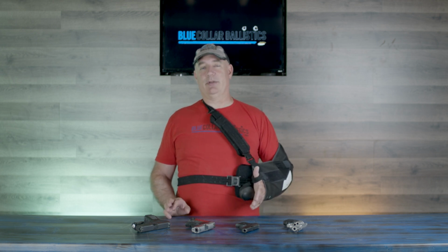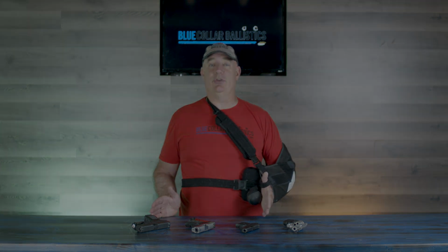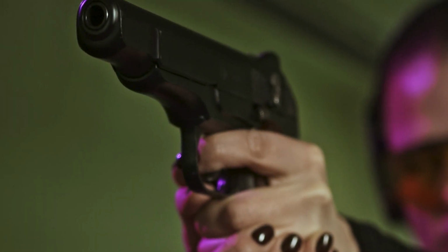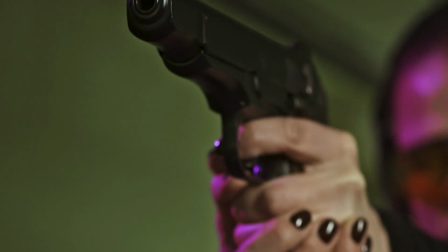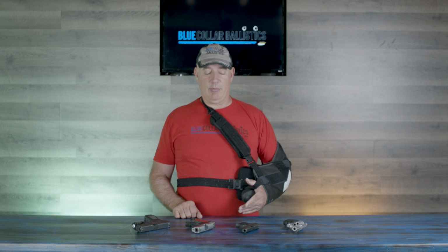The 357 I don't believe is necessary for concealed carry. It's not going to hurt anything if you can handle the gun and you can carry it. But the smaller caliber, like the 9mm, I think is a better way to go. The 380, it's getting to be a lot smaller round. 380 and 22, they're not going to do as much damage as your 9mm per se. But like I said, that's still better than nothing.